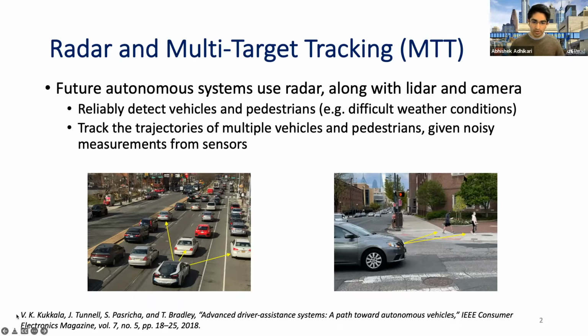As you can see at the bottom, there are some examples of how a radar could be useful for a vehicle traveling down a street. So you can have multiple different vehicles that are nearby. You could have pedestrians walking close to the car, and the tracking filter and radar system would be able to alert the driver, or even just stop the car automatically when a car or a pedestrian gets too close.